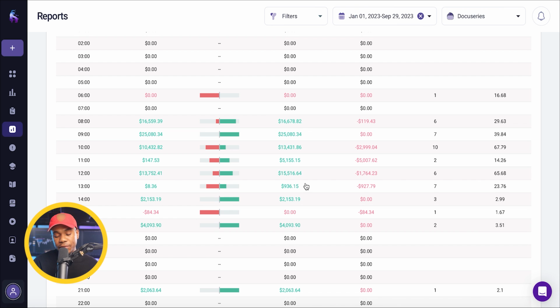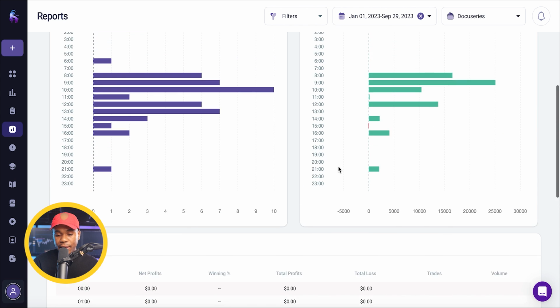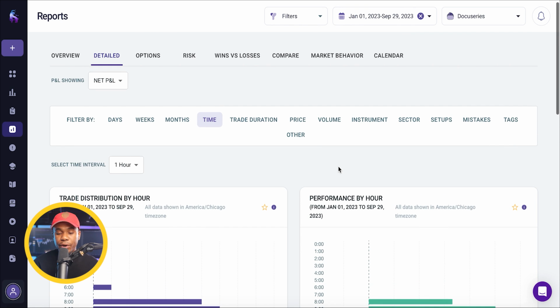You may see at the end of the day that you're losing the most money, so you may just cut that out. These are all very important pieces of data that you need to have as a trader, and it will be very revealing.